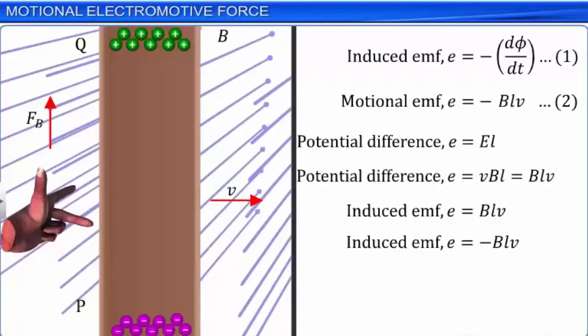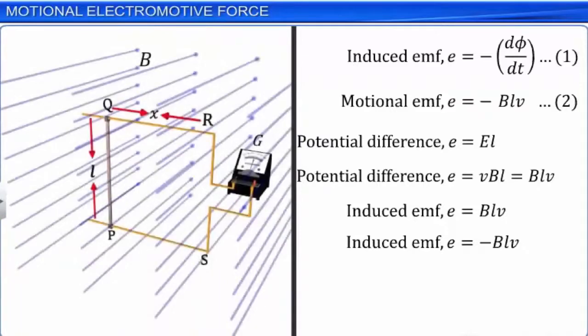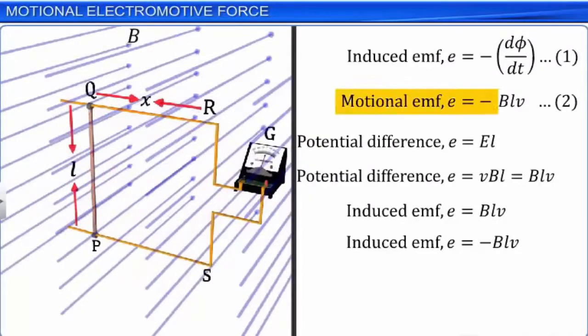Due to the induced EMF, an induced current flows in the closed loop PQRS, and the current can be detected by the galvanometer. This induced current flows along the path QRSP. This equation for the motional EMF derived in this manner is the same as equation 2, which we derived earlier.